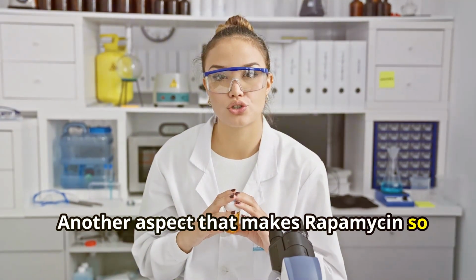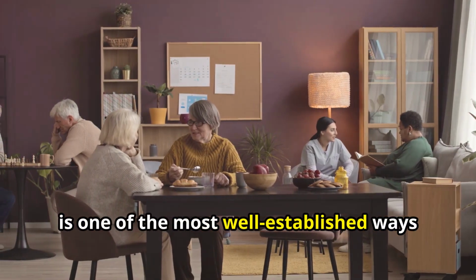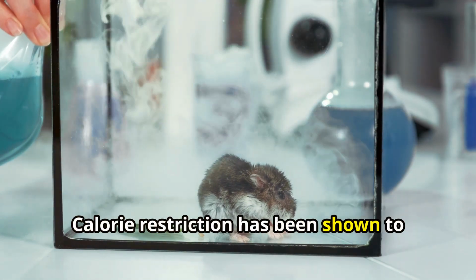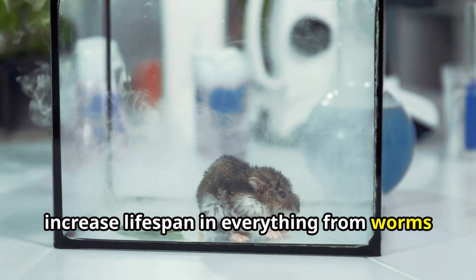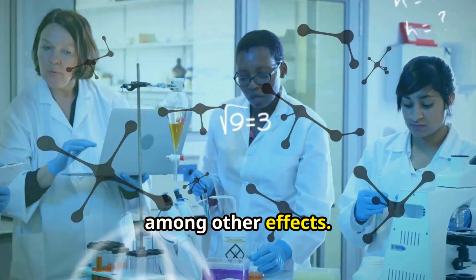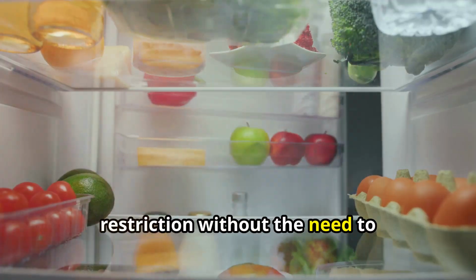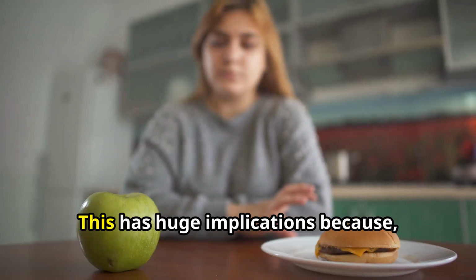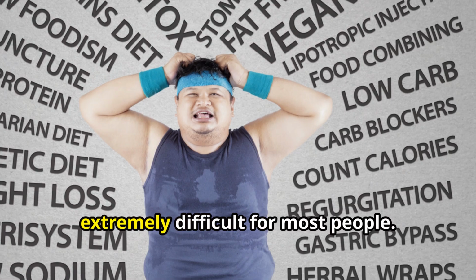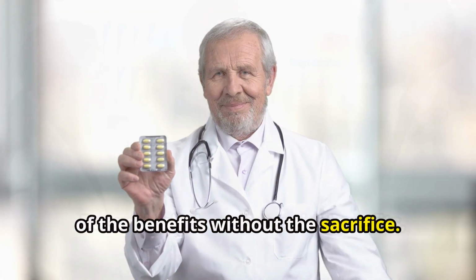Another aspect that makes rapamycin so special is its ability to mimic some of the effects of calorie restriction, which is one of the most well-established ways to extend lifespan in various organisms. Calorie restriction has been shown to increase lifespan in everything from worms to mammals, likely because it reduces mTOR activity, among other effects. Rapamycin, by inhibiting mTOR, can mimic this state of calorie restriction without the need to drastically reduce food intake. This has huge implications because, let's face it, sticking to a calorie-restricted diet is extremely difficult for most people. Rapamycin could offer a way to get some of the benefits without the sacrifice.